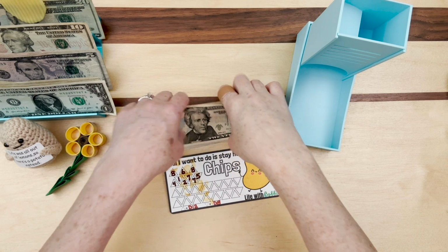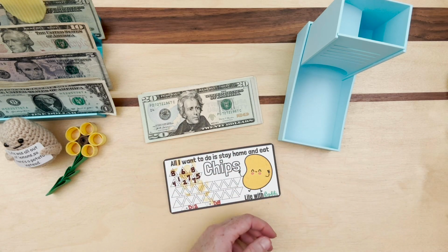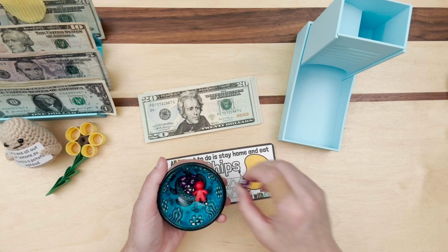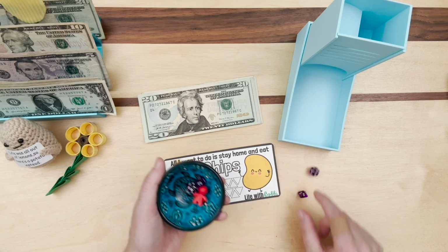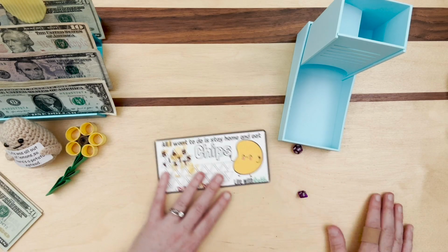So why don't we do some of both? Because I have both dice ready. So let me see. No, not. There we go. So we have, this must be the 12-sided, and this is the 8. You can kind of tell by the shape. You get used to it after a while. Okay, let me put the money to the side.